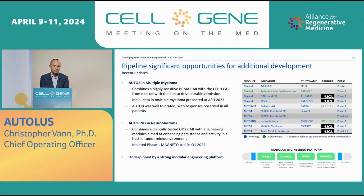Beyond Obel, we have a broad pipeline, as I mentioned earlier. I'll just touch on 2 programs where we've had recent updates. Our Auto8 program is in a phase 1 study for patients with refractory and relapsed multiple myeloma. And here we combine a very sensitive BCMA CAR, which is designed to target cells that express very low levels of BCMA, with the CD19 CAR from Obel. And the aim here is to drive durable remissions in this disease.